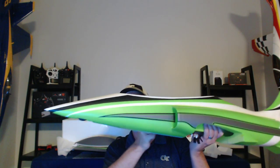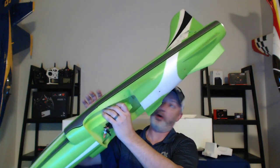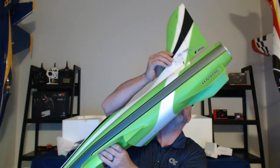It does not have a removable nose cone. For folks that have seen the Havoc videos already, you've got your nose cone here. It does have a plastic tip cover on the nose cone, and the leading edges of your intakes are plastic as well. And all the edges around your ventral fins have a plastic protective shield on them. So it's a very nice model. Just first impressions out of the box, I am pretty impressed with it, and I am looking forward to see how it flies.